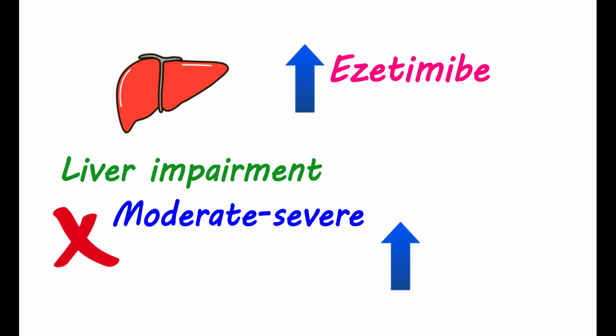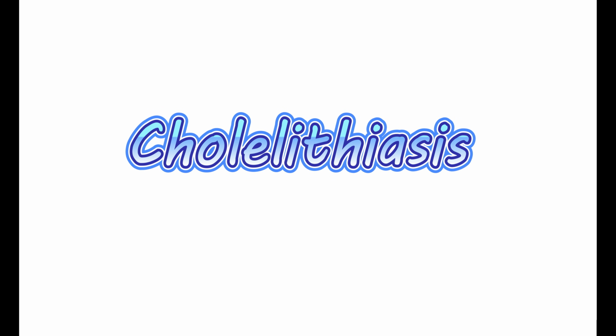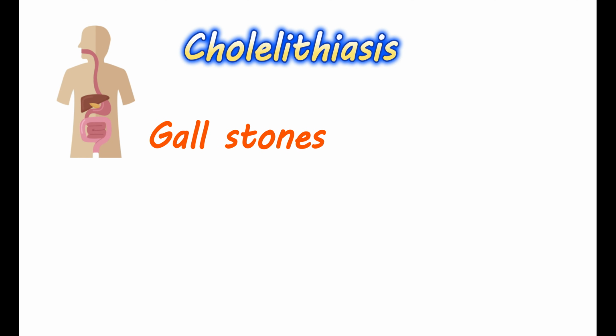Ezetimibe can increase your hepatic enzymes. Around 3 times an increase in the upper limits can be observed. It can increase the alanine transaminase and aspartate transaminase levels. Again, this effect is less observed when you're using ezetimibe alone. However, in most of the conditions, it might be combined with statins, which may increase the risk of elevated hepatic enzymes.